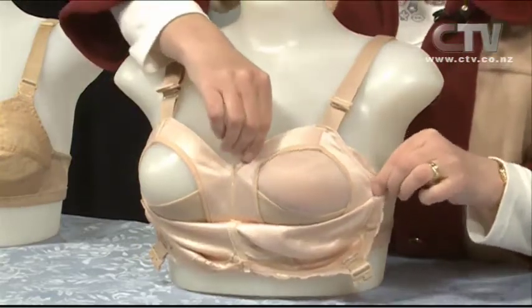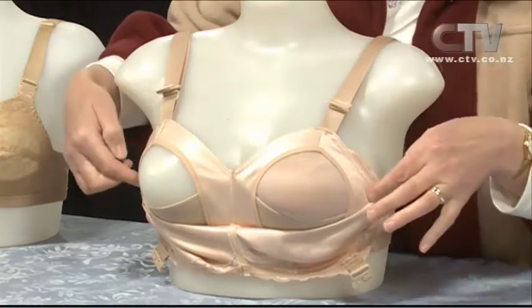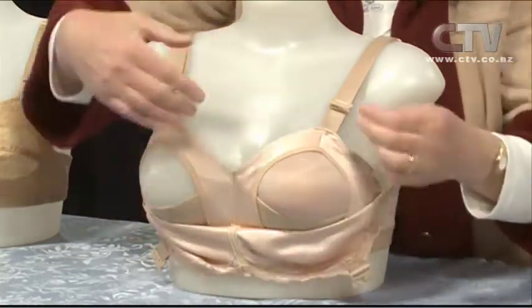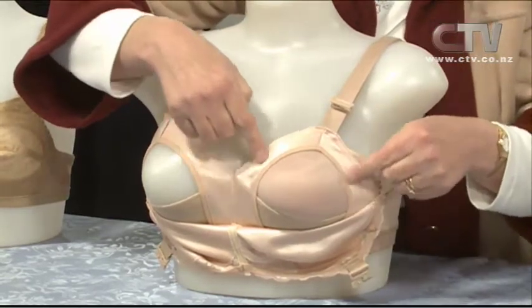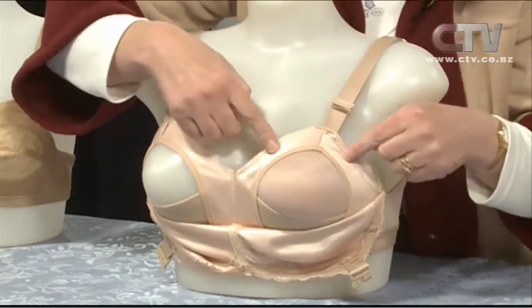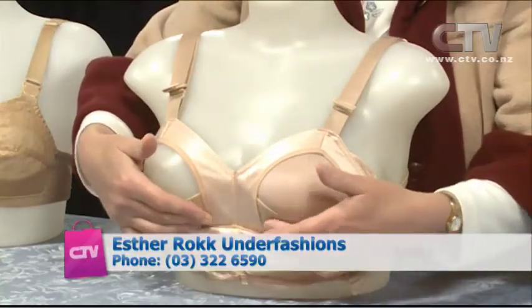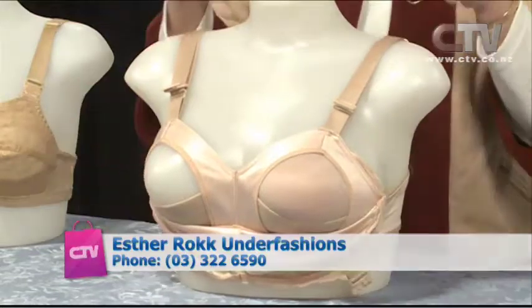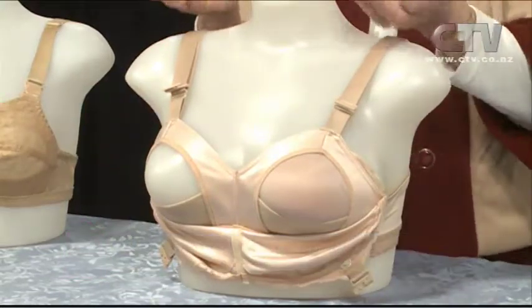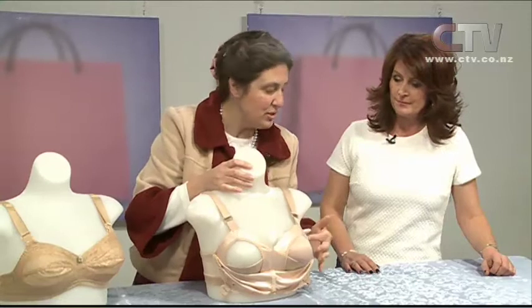So what happens here, Esther? Well, these little guide straps sit around your breast, keep the breast in the front, but they also hold the breast form in place. Right, okay. So that fits comfortably in there. The weight of the form is taken on this shelf part here. So that eliminates a lot of that weight you can feel with a breast form. Sort of dragging or anything like that? Because a breast form is not attached to the chest wall at all.